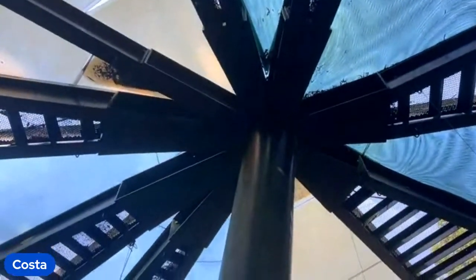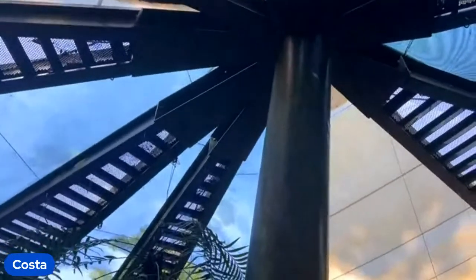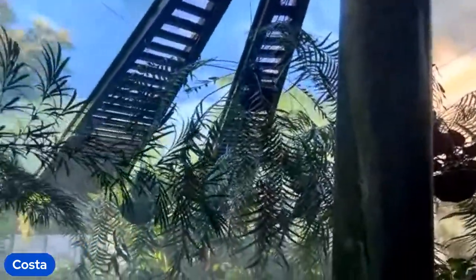I can see the structure here itself. Yeah. Wow. And the whole roof is designed to mimic a frond of a fan palm. Oh, this is the central stalk. Yeah, wow. Look at these ribs, everyone. It's a really amazing structure. What a brilliant design. Particularly when you get it brought to your attention.